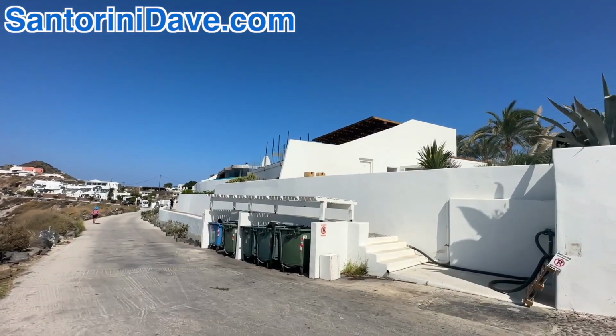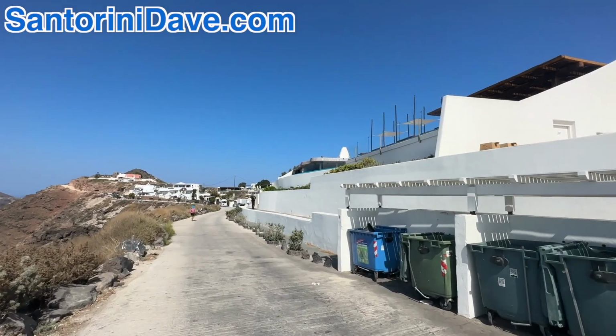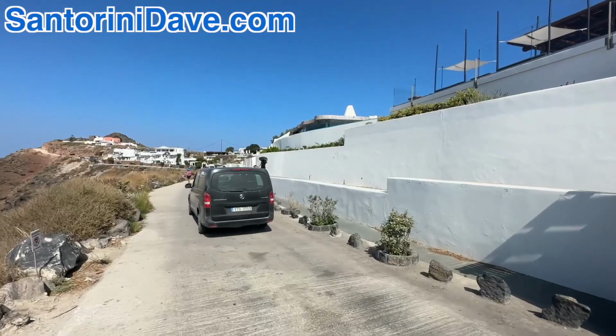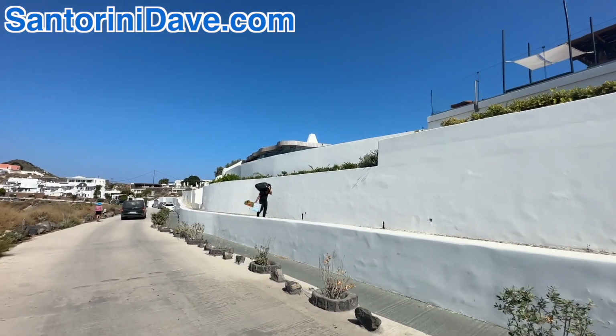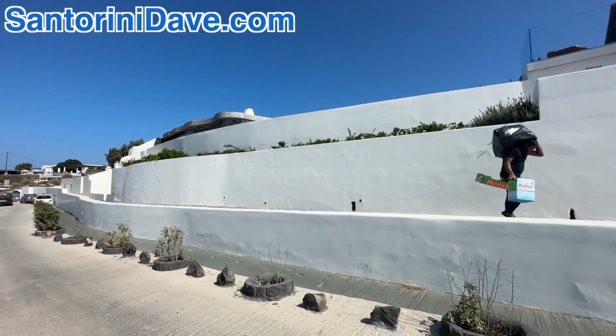These are more hotels on the saddle in Imerovigli. This right up here is actually Cavo Tagoo Santorini, which is one of our favorite hotels in Santorini. Cavo Tagoo has a fabulous restaurant and bar. Even if you're not staying, it's a great place for a romantic dinner.